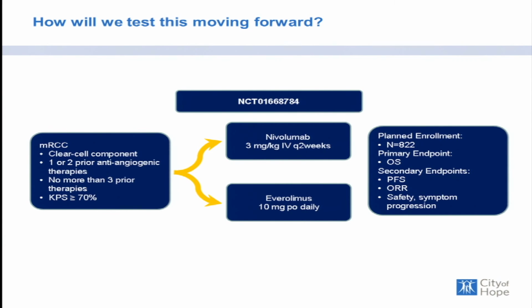And this trial is still ongoing. I think enrollment is close to completion right now, but it'll enroll a total of 822 patients. And this trial might actually be the one to get PD-1 inhibitors on the market in renal cell carcinoma. So this is definitely a trial whose results I think we're going to look forward to.